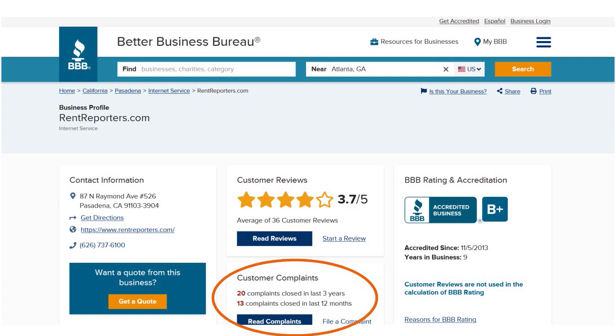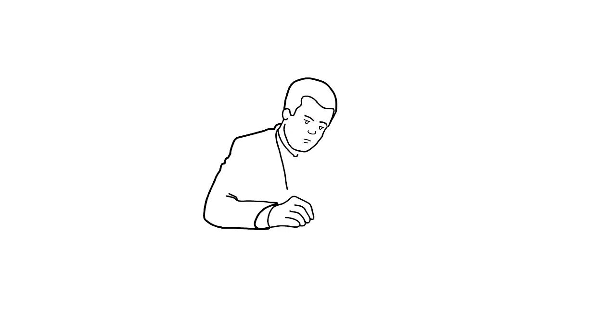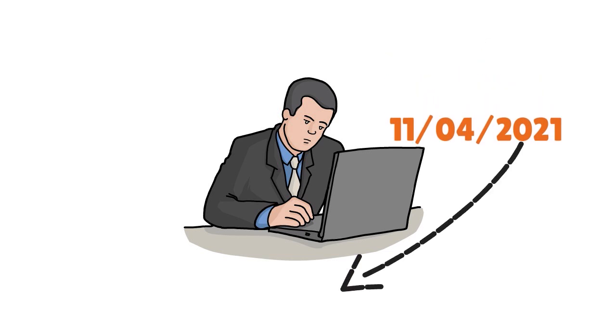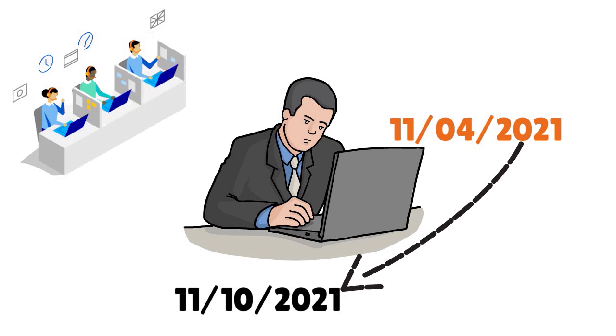As a matter of fact, let's check one random complaint from a client. You can see on the screen here, on September 4th, 2021, I responded to an ad on Facebook, and so on. The complaint was posted November 4th, and Rent Reporters responded 6 days later. Not a bad situation, because sometimes it might take a while, but they responded, they took care of the issue, they made sure that the customer was happy. And this is what we love to have. We love to see that customers are taken care of. And here is a company that really pays a lot of attention to their customer service.